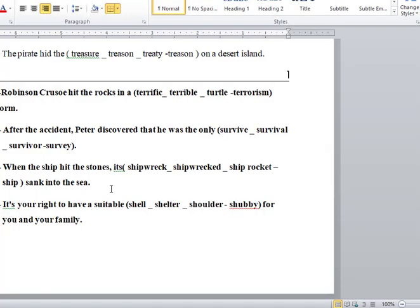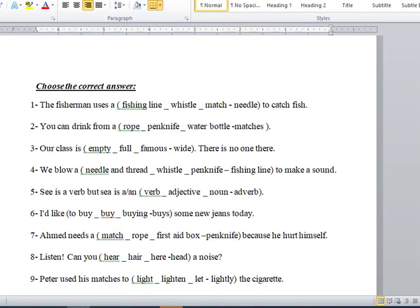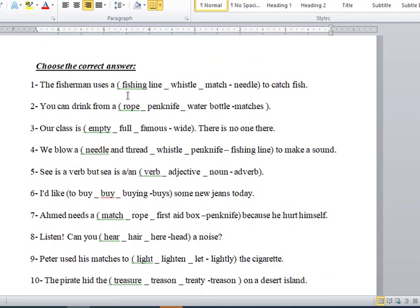Let's go to answer our sheet, and this is the last part of our lesson today. Choose the correct answer. Number 1. The fisherman uses a fishing line to catch fishes. Number 2, you can drink from a water bottle. Number 3, our class is empty. There is no one there, and the opposite of empty is full. We can blow a whistle to make a sound. See is a verb, but here it's a noun.